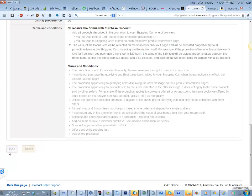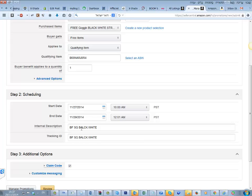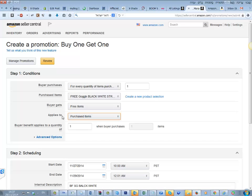So let me just go back. I won't do that right now. Also, the dates are correct and these are the exact dates that you should use. But I'm wondering, it's like for every purchased item. What's the difference between qualifying item and purchased item? Do you have any idea?